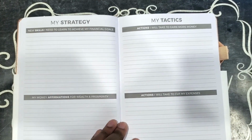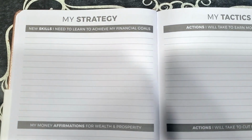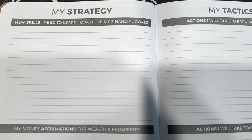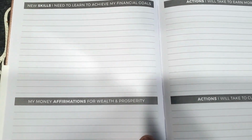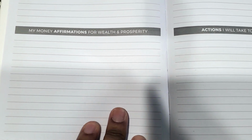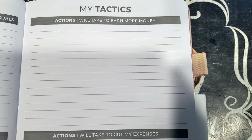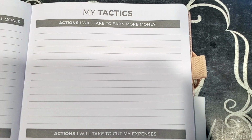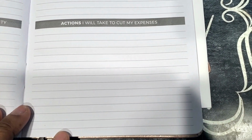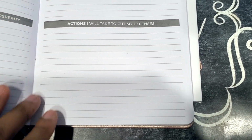Alright guys, so this next page has my strategy and my tactics. So it has new skills I need to learn to achieve my financial goals. That could be anything like, you know, balancing my budget each month or using cash envelopes. My money affirmations for wealth and prosperity, which I love because it's so important to change our mindset whenever we have a new goal. And then my tactics, so actions I will take to earn more money, what we can do tactically in order to increase our income if that's what we're looking to do, and actions I will take to cut my expenses, which is another way we can help our finances and reach our financial goals.